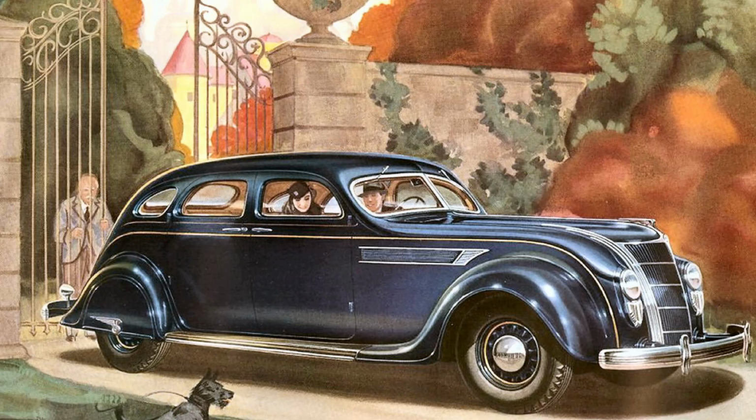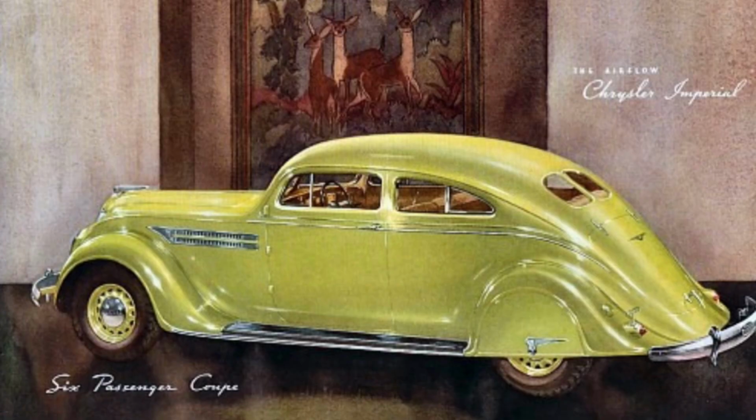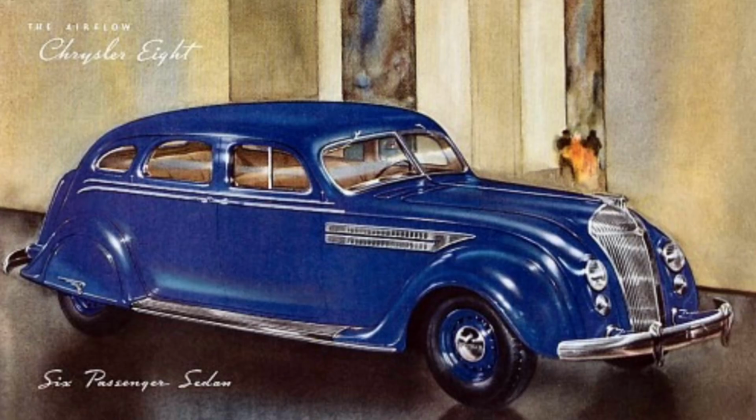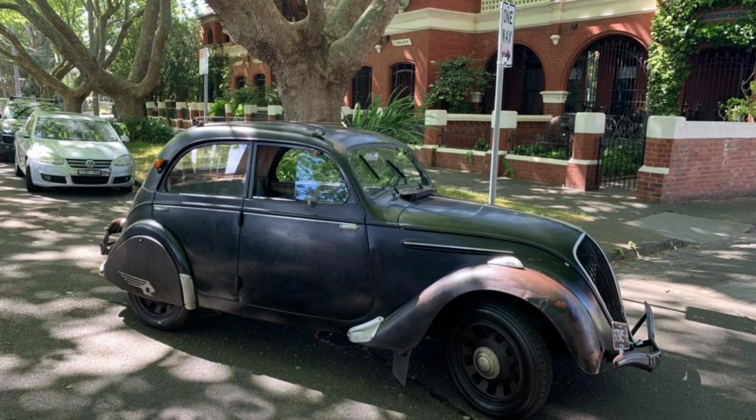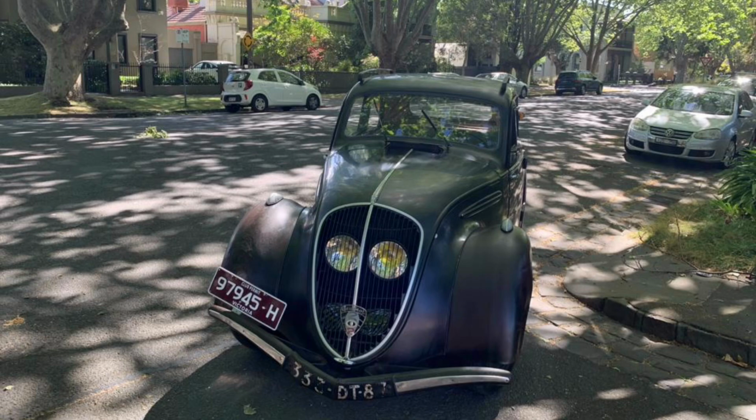It particularly reminds me of a scaled down version of a Chrysler Airflow, which is another car that I really, really like. I've always enjoyed the Chrysler Airflow from a styling and design perspective. And this little Peugeot 202, I'm not sure if it was influenced by the Airflow in any way, but it looks to me a little bit like a scaled down version of that car.